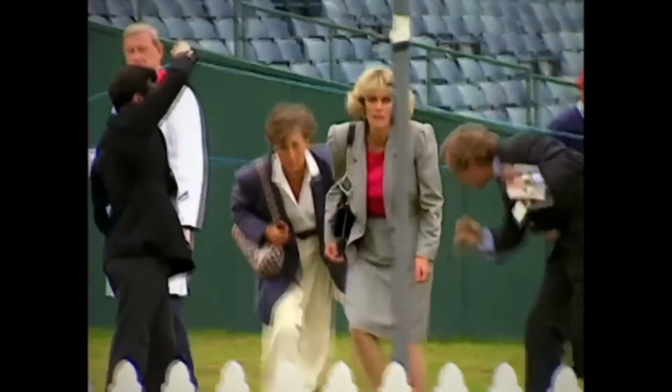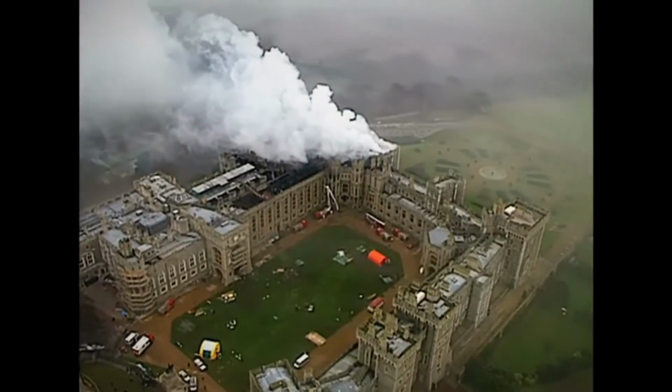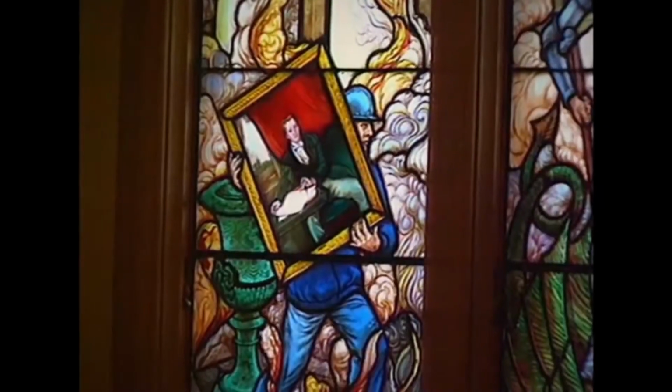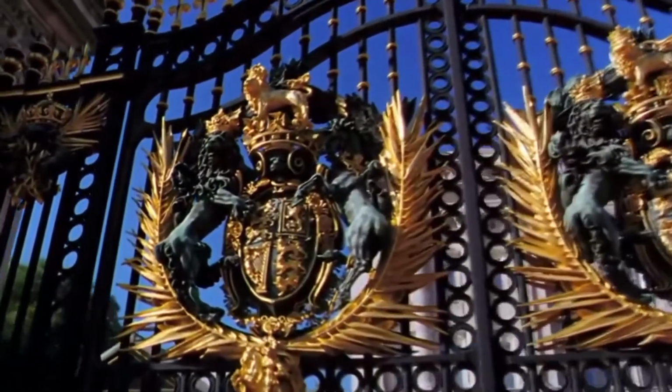I could see that his legs were trapped. Camilla was one of the most unpopular women in the country. To see those images of the castle in flames, there was an emotional impact for the nation. This is The Secrets of the Royal Palaces.